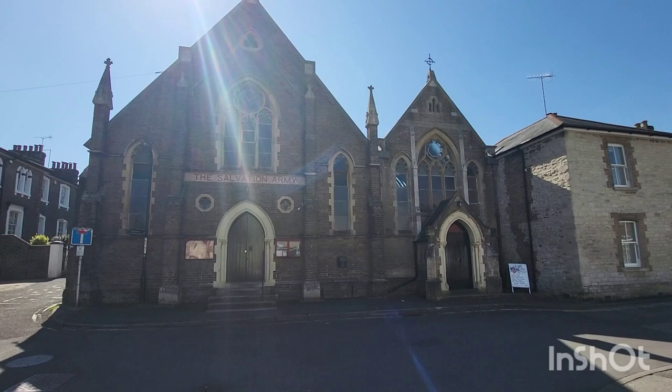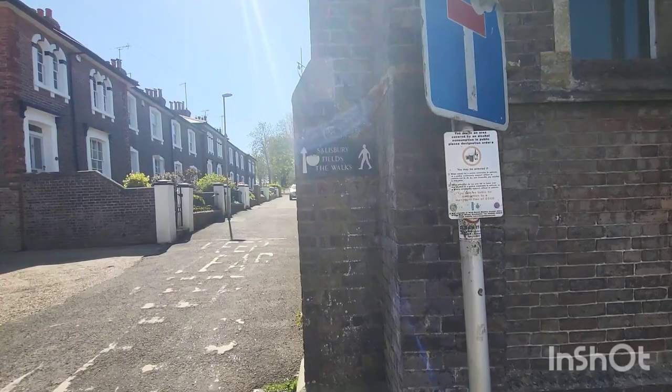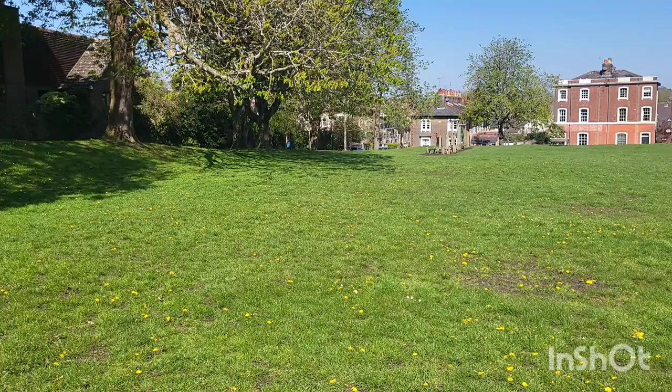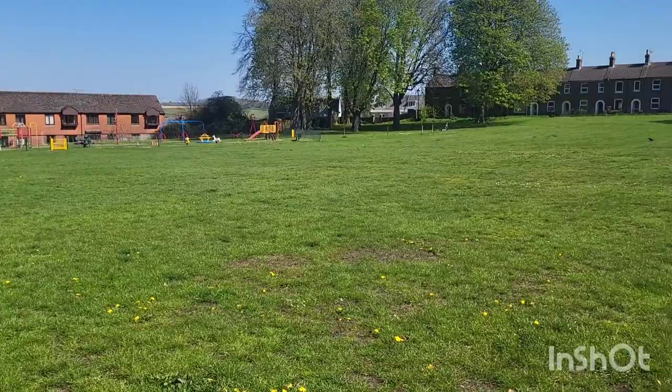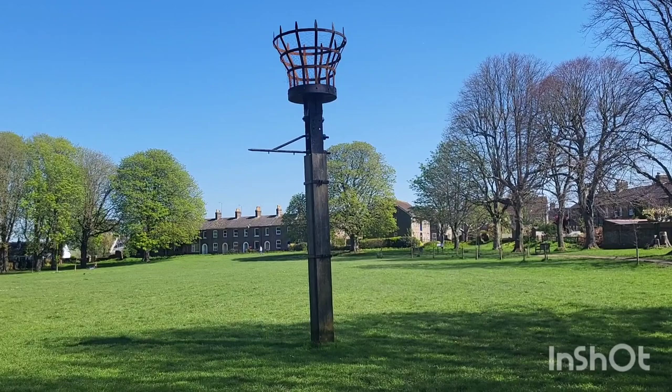Once you come to the Salvation Army Church just here, you want to follow this road, and you'll find yourself seeing a sign that says Salisbury Fields. Head up this way. As you come up and over the hill, you'll find yourself in this lovely wide open field play area, which is Salisbury Fields. Plenty of area for you to go for a quick picnic if you want, or stop and have a drink. There is a beacon just here.